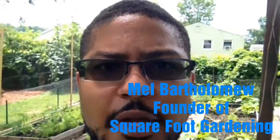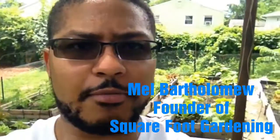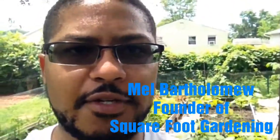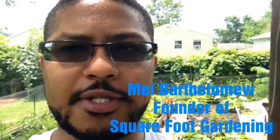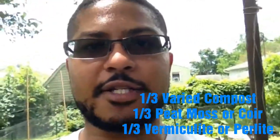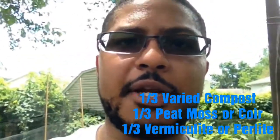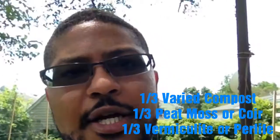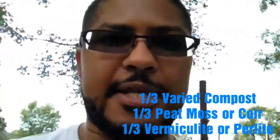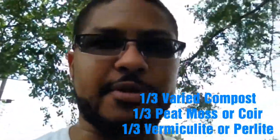So those are the two different parts of the soil. You're probably wondering how to mix them and what ratios and that sort of thing. The Mel Bartholomew approach to gardening, the square foot gardening soil that's often used, is a 1/3, 1/3, 1/3 mix. So this is 1/3 compost, okay, a varied compost. I should specify because he talks about using a fungally dominated compost and bacterial dominated compost, compost from like wood chips as opposed to like from food scraps and that sort of thing. He talks about all different types of different compost.